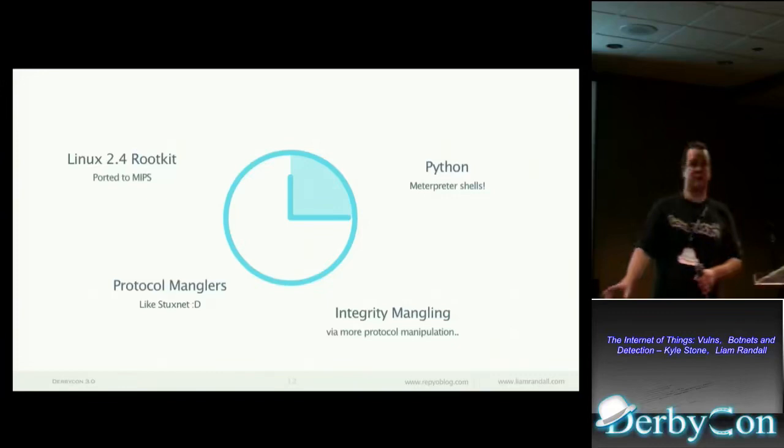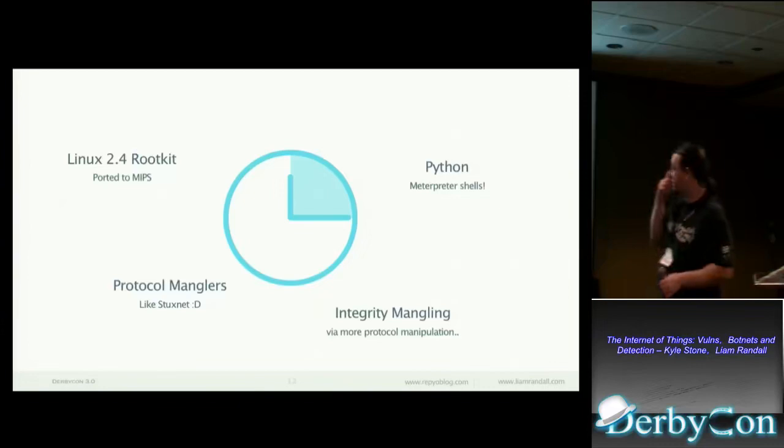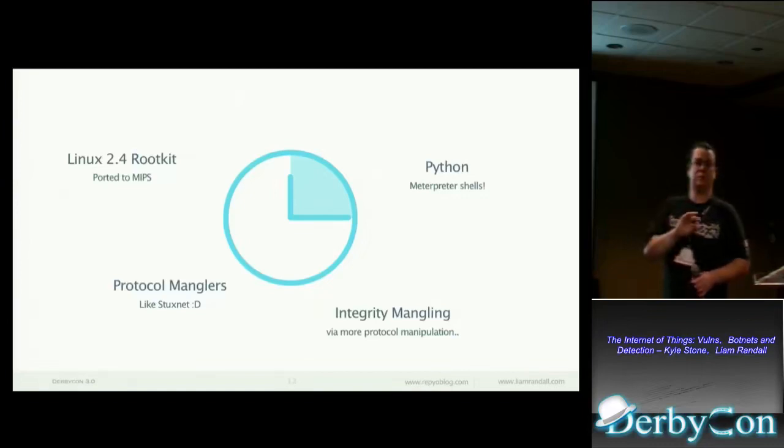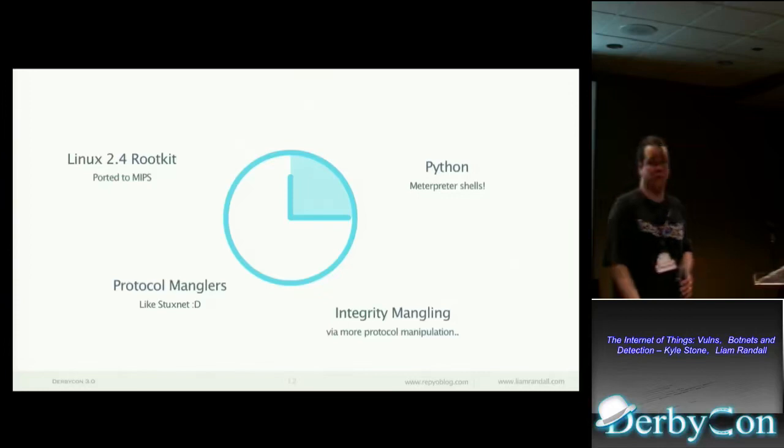I cross-compiled Python for it, so I could run interpreter shells through it and pivot. I found the integrity mangling in the protocol. In addition to this, this thing speaks Modbus. It speaks all of the SCADA protocols that were involved in Stuxnet. So you could very likely go in and write a protocol mangler. We could change values that are displayed on the reader's board. They would have no idea because there's no integrity to tell you that this has been manipulated.